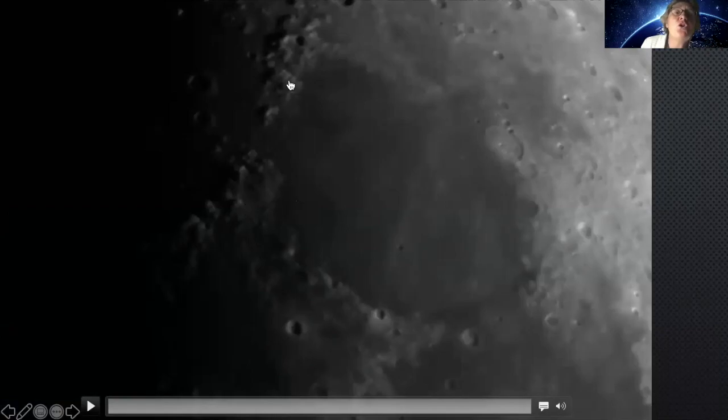And there's so many different things to look at. You can see why Patrick Moore spent most of his life just looking at the moon.